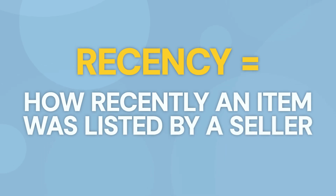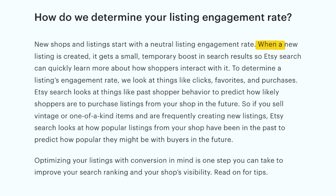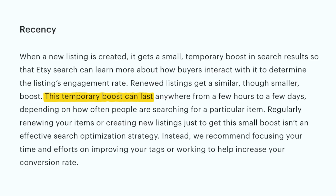Recency is where Etsy says they want to show the customers new, fresh products. Etsy says here that when a new listing is created, it gets a small temporary boost in search results so that Etsy search can learn more about how buyers interact with it to determine the listing's engagement rate. And they say renewed listings get a similar, though smaller boost. And this is the fascinating part to me. The temporary boost can last anywhere from a few hours to a few days, depending on how often people are searching for a particular item.